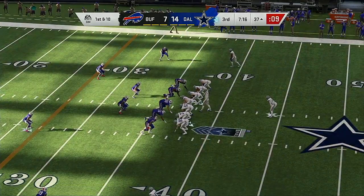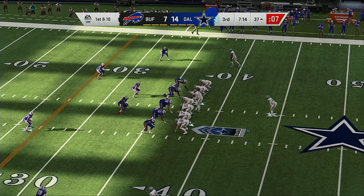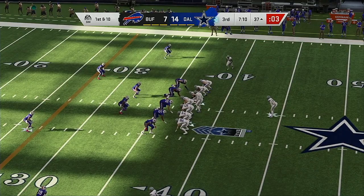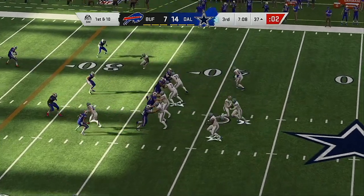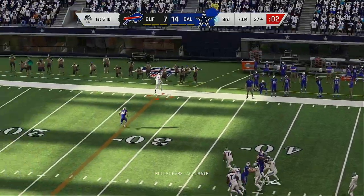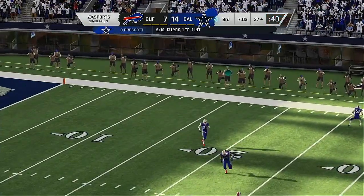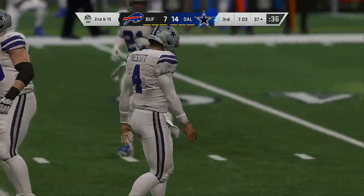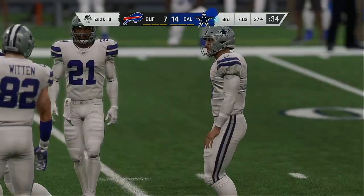So first and 10 now in Buffalo territory at the 37-yard line. 26. They play fake to Elliott. Now Prescott, toward the right sideline, but it's incomplete. Blake Jarwin, the intended receiver, and that'll bring up second down.